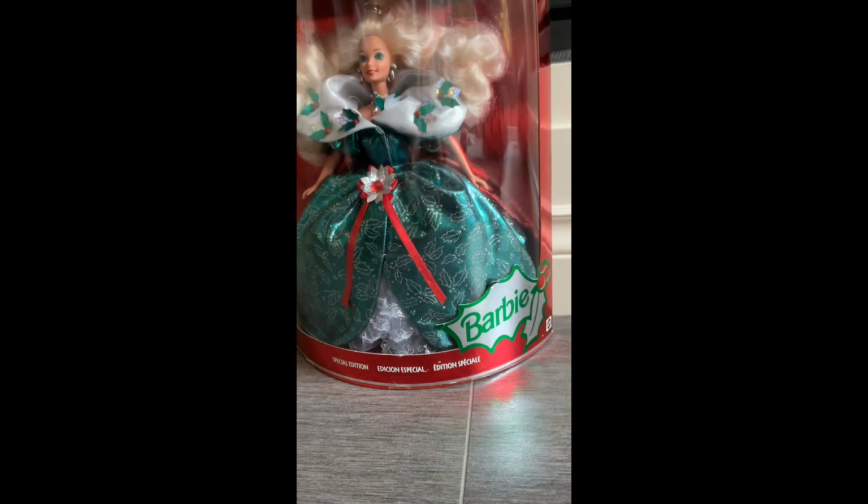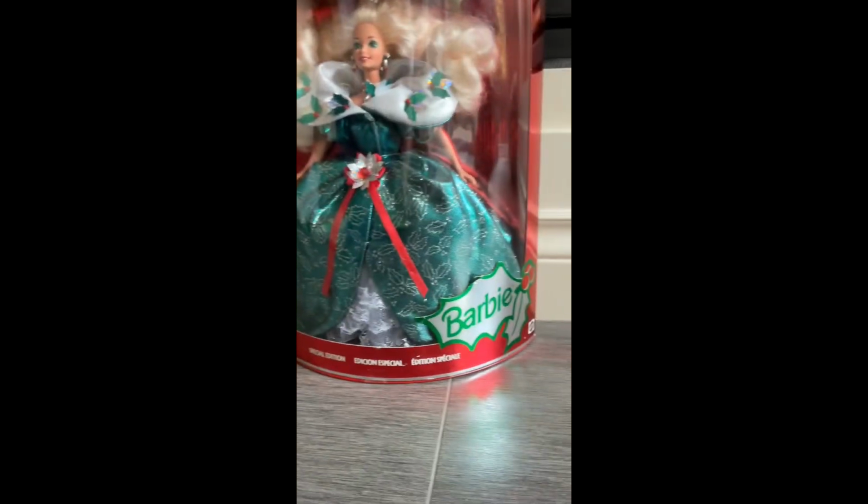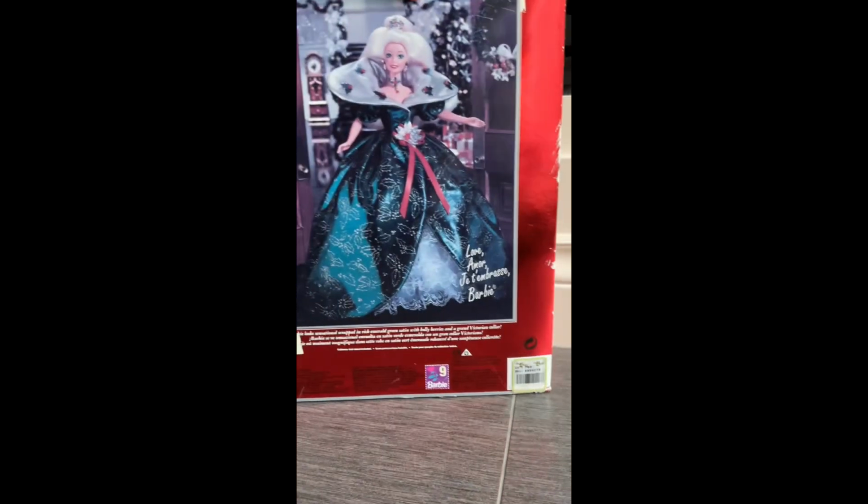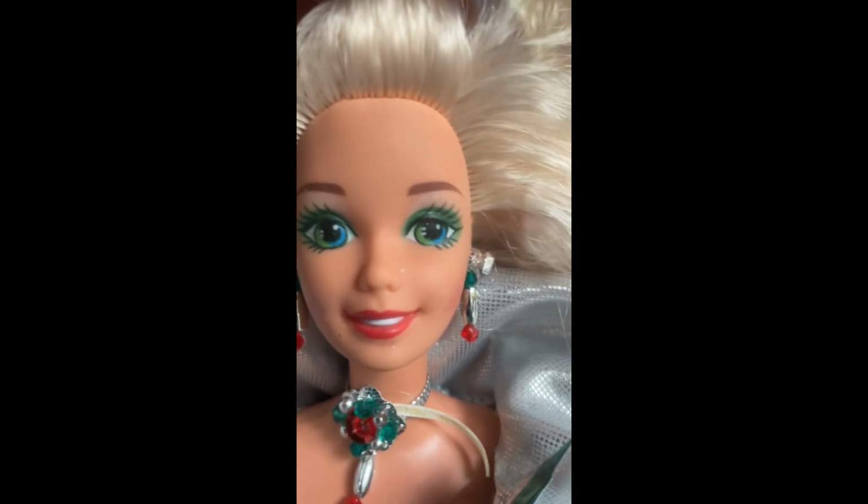Holiday Barbie! The 1995 version. Oh my gosh! And this is what she looks like. A very pushy brush. Show the back. That's what she looks like. That's all. We're just playing with you. Stop it! Sorry! I want to show the face. Let me show the face. We'll be back.